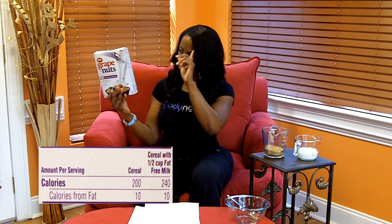Next is the calories from fat. That's right up under calories. Basically they'll tell you how many calories of that 200 is from fat, because fat is something that they want us to sort of limit. So they want you to know how many calories of that 200 is coming from fat. And they're saying that 10 of those 200 calories are coming from fat.